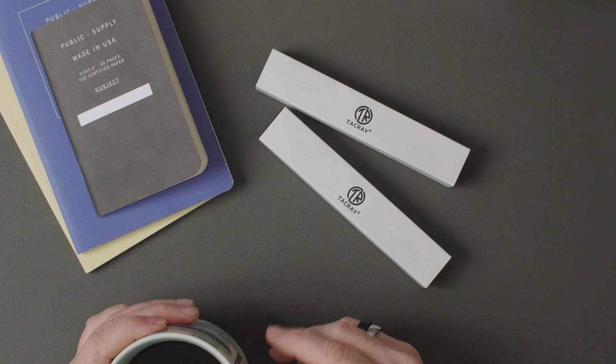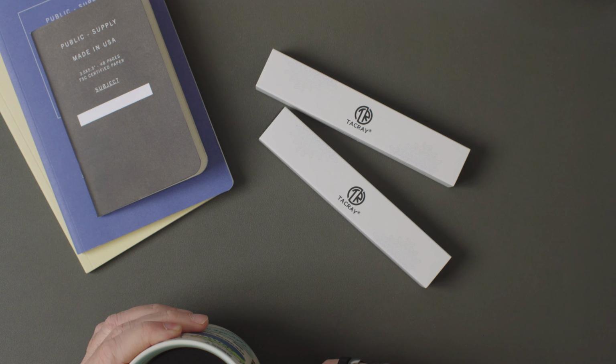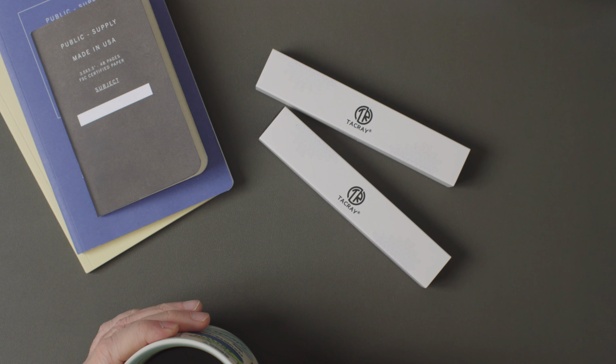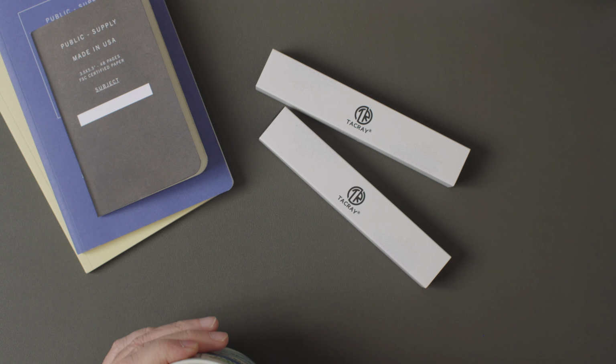I have a bunch of paper that I can't use with fountain pens, so since these aren't fountain pens, well, I have a person now I can give those to and not feel like I'm giving them something that won't work with their pen.